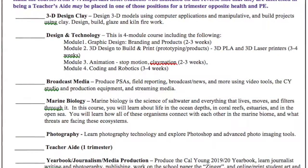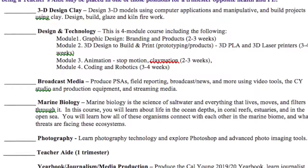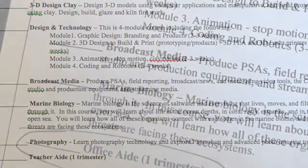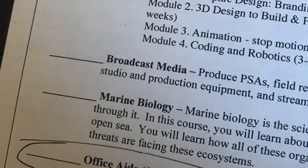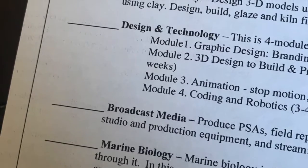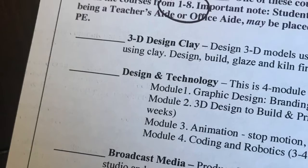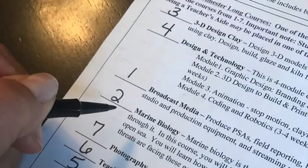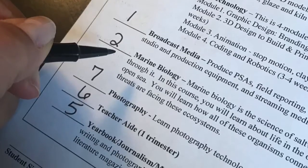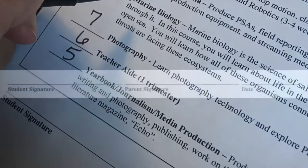Okay, so step 4, those are the trimester long courses, and these are the ones that you would take opposite your PE and health courses. So for 7th graders, you have 7 options. For 8th graders, you have 8. Once again, you're ranking those 1, meaning I've got to have this class, I love it, all the way up to 7 or 8, and those are the ones that you'd prefer not to take. Please make sure that you rank all of them. Even if they're classes you don't want, please make sure that you include them in your ranking.